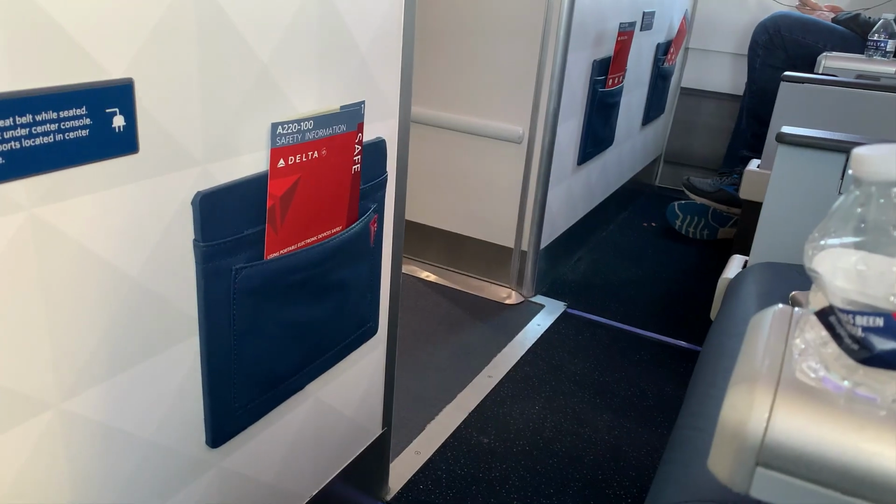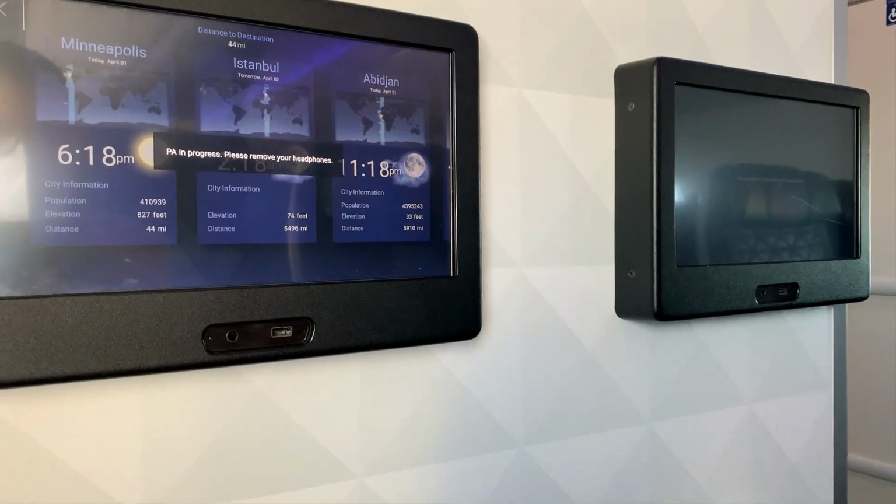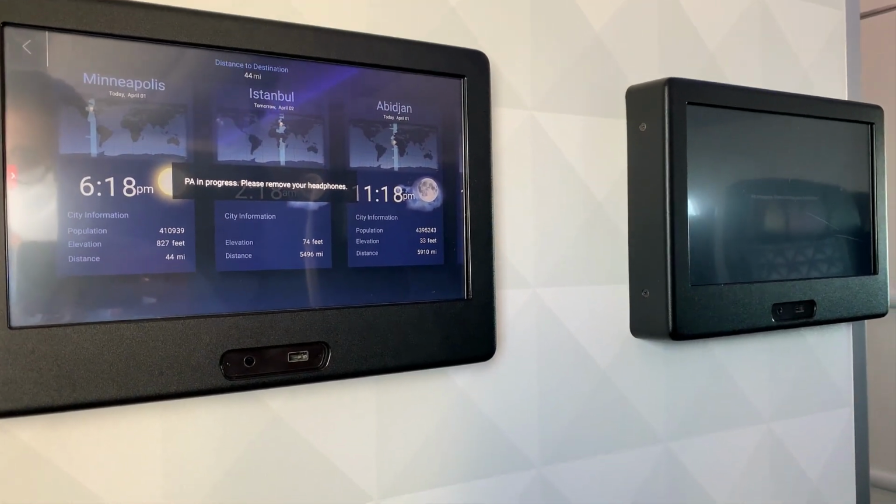Ensure your seatbelts fastened position, and iron armrests are in the resting position.